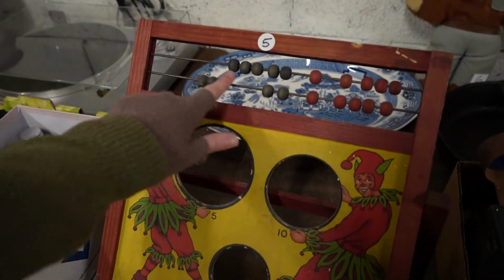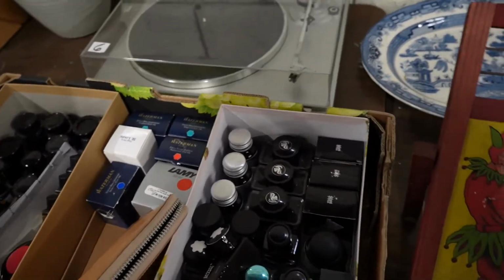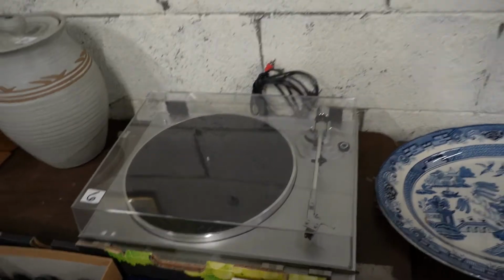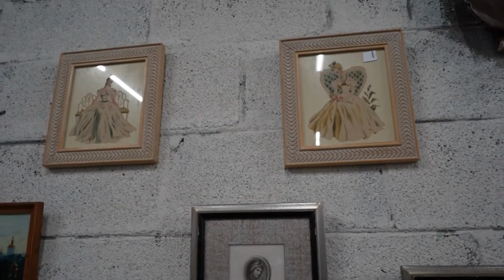Really old school game. Look at that. What? Very nice turntable. JVC, isn't it? Yep. Auto turn. Really nice needle and stuff on it. Probably sell those as a pair. These as a pair. At least that's what I was thinking.